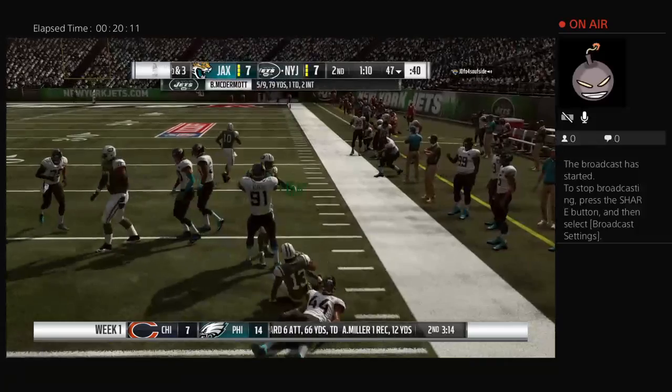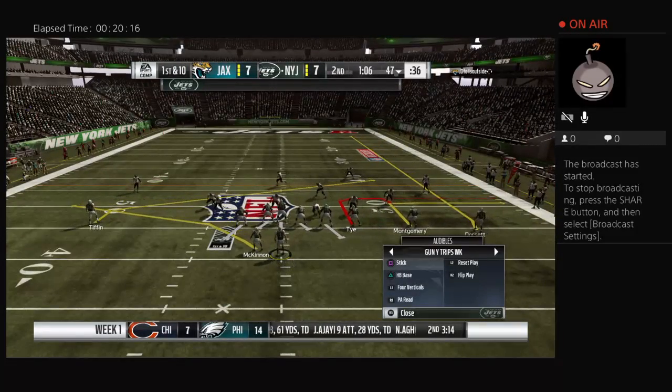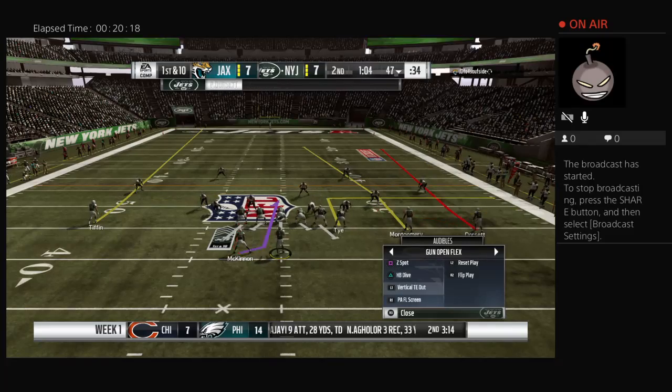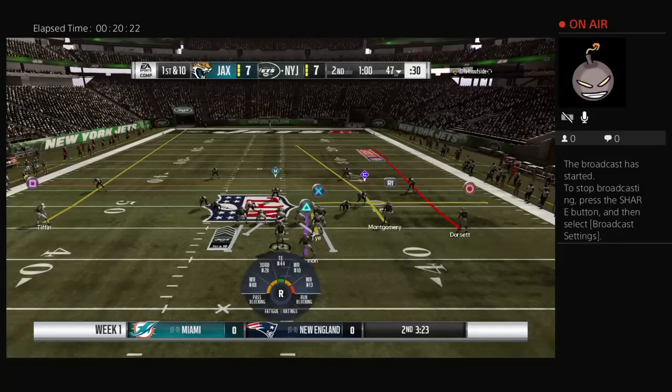Caught on the right side by Dorsett. And he's got the 1st down yardage as he brings this up to the 47. It'll be a pickup of 4, good enough to earn him yet another 1st down.